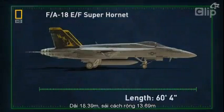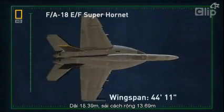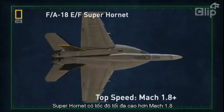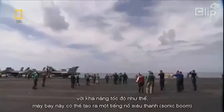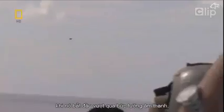Measuring 18.39 meters long, with a wingspan of 13.69 meters, the Super Hornet has a top speed surpassing Mach 1.8, more than 2,200 kilometers per hour. With that kind of speed at their disposal, these planes can create a sonic boom as they easily fly past the sound barrier.